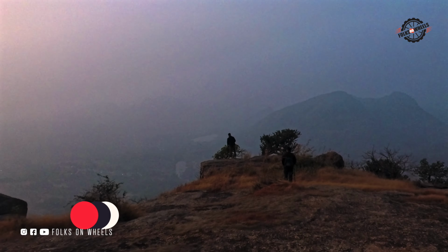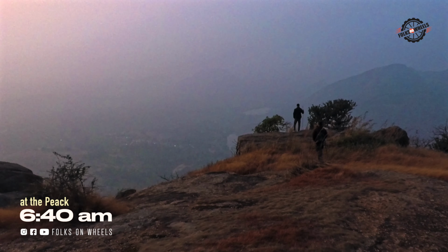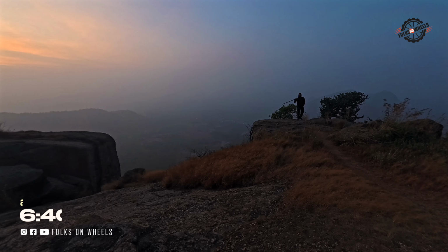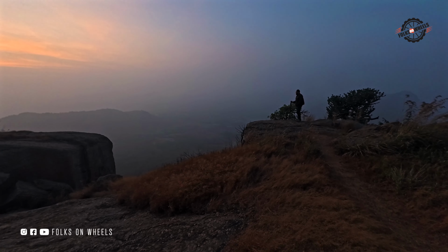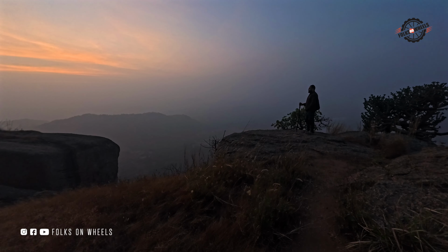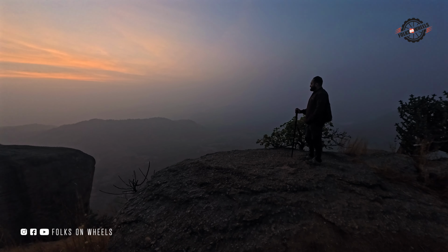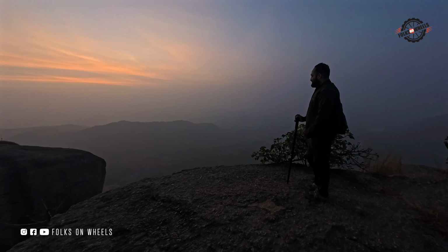We have reached the topmost point of the hill. It's a very easy hike, approximately 2.5 to 3 kilometers from the parking area. We started at around 6 am and now it's 6:40 am, so it took us 40 minutes to reach here. The sun has already risen, but it's not visible yet because of the thick fog.